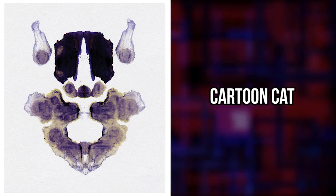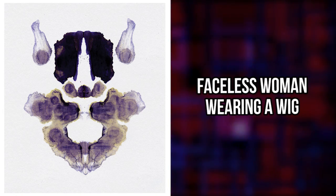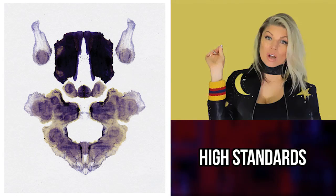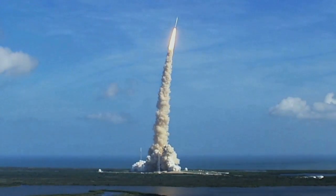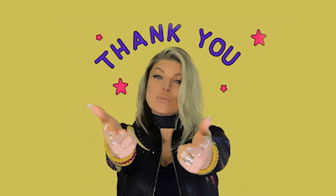If you see a cartoon cat who's in shock, it means you're a very passionate person. If you see a faceless woman wearing a wig, it means you have very high standards, but you need to work on your patience. If you see a doctor working on a patient's jaw, it means you're comfortable in your own skin. If you see a rocket, it means you're a hard worker and you're not afraid to challenge yourself.